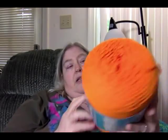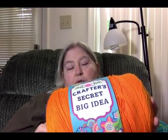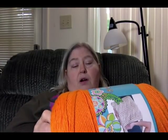Fall is coming soon, and of course our October babies are going to need some pumpkin hats. So I did get a big ball of this Crafters Big Idea, the Secret Crafters, and this is acrylic, and it's just in plain orange. There are 810 yards, 16 ounces, so I should be able to get about 24 or so hats, maybe 25 out of that.